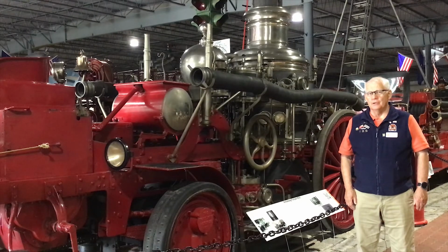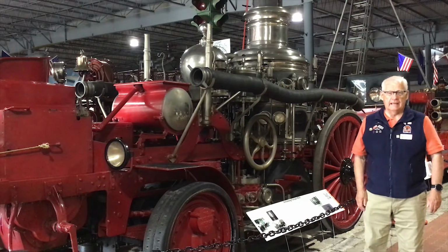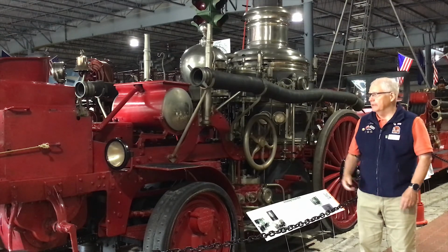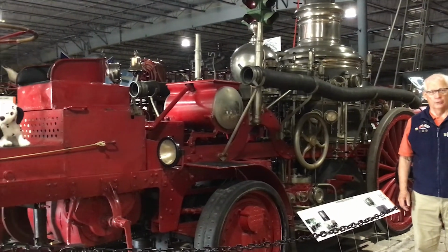When this steam pumper was built, it was designed to be pulled by horses, and it was used in that manner until 1924, when the Portland Fire Department added this gas engine to the front end of it to provide the motive power for it.